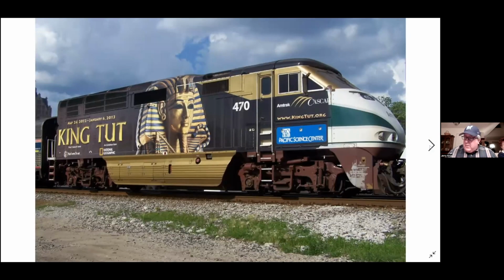The California Science Center hosted an exhibit for King Tut back in 2012. You can see this wrap was put on a Sounder unit, which normally runs on the West Coast. I don't have a clue why it ended up coming through Milwaukee on the way to Chicago, but this was unplanned, just a grab. I was very fortunate to get it.